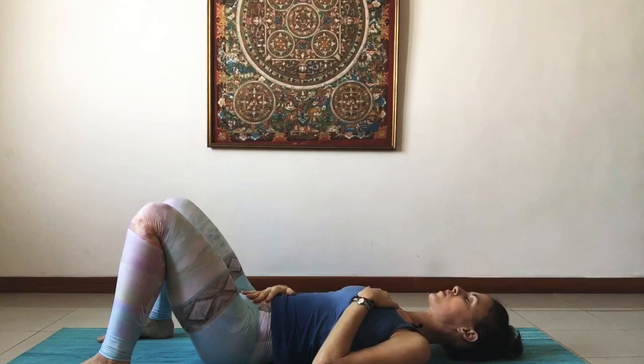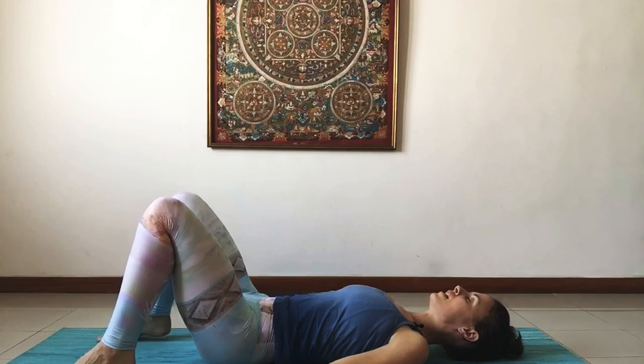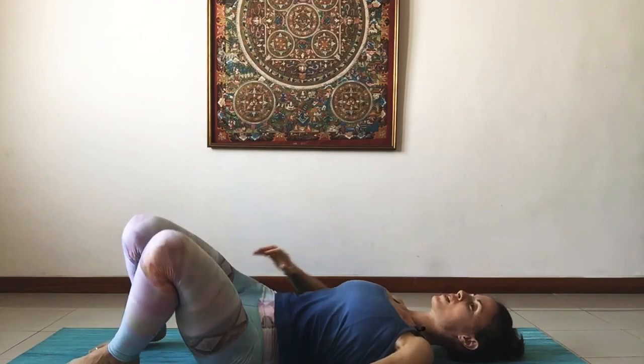And taking 2 more breath cycles here. And as you finish your last exhale, you can release the arms down by the sides. Maybe walk your feet in slightly, and then just turning towards one side and helping yourself to come back to a seated position. Okay, and that completes our exercise for today.